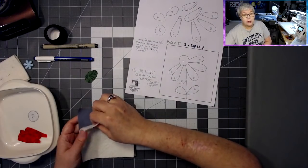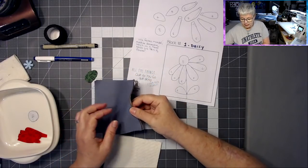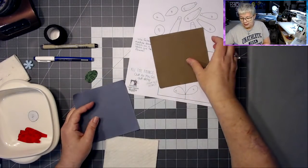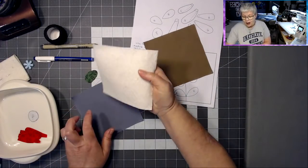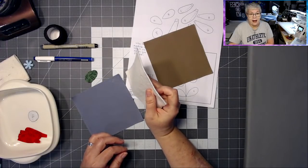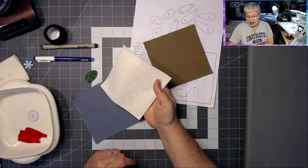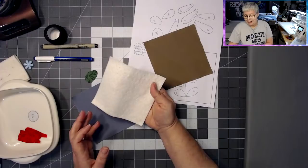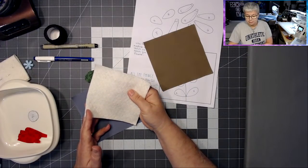I have two of the charm packs, and I'm going to use the blue one as my top fabric and this tan or light brown one as the backing. I'll be using Warm and Natural. It's very thin cotton batting. It withstands the heat very nicely, and I have a ton of scraps of it. So that's what I'm using in the middle between these fabrics.